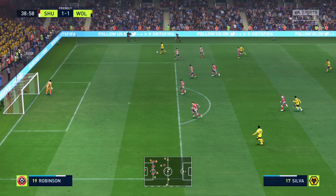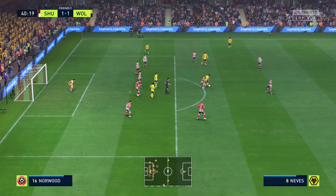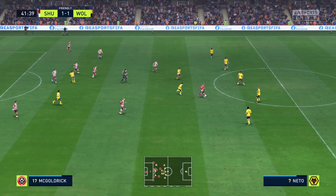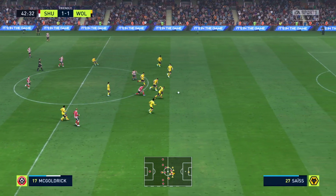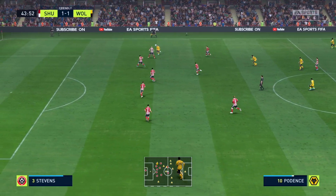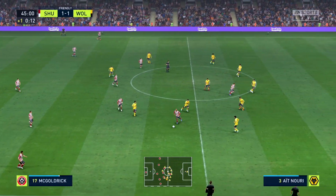Well, can they exploit the space out wide? Neves. Can they convert? A stellar piece of defending. He's using his strength to good effect. Good work from Wolves to win back possession. Berge. So 1 minute of stoppage time.